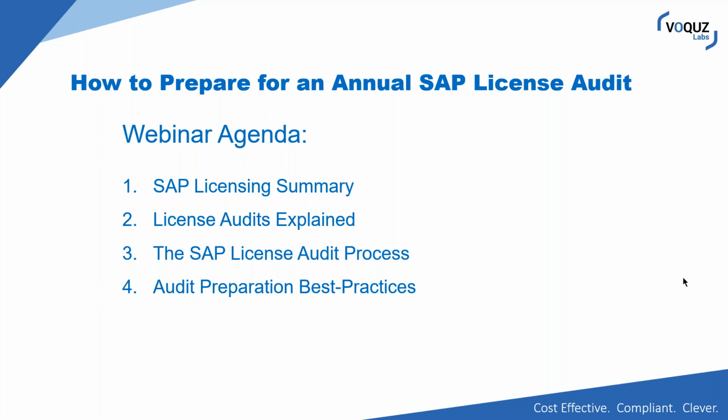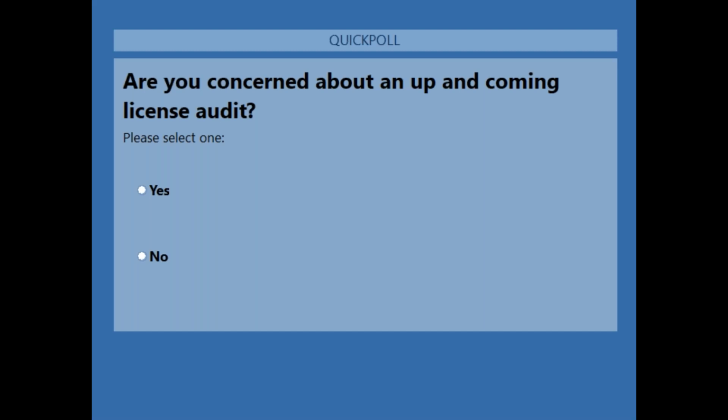Before we get into the presentation itself, I'm just launching a quick poll to the audience. Are you currently concerned about an upcoming SAP license audit? Do you currently have any concerns about licensing compliance, what the outcome of an audit might be? Are you concerned about indirect access, for example? Use the poll if you can. We have 50% voted so far, so if you haven't voted, get your vote in, and we'll close that off and we'll let you know the outcome.